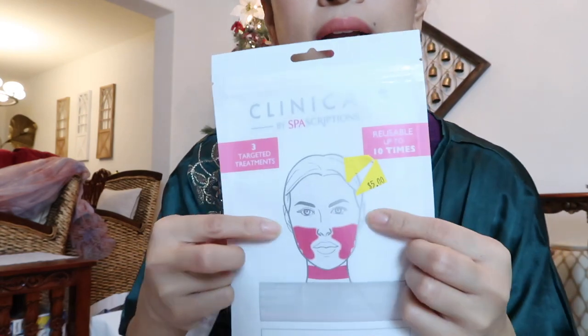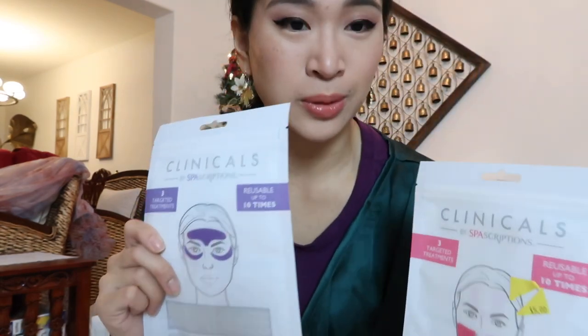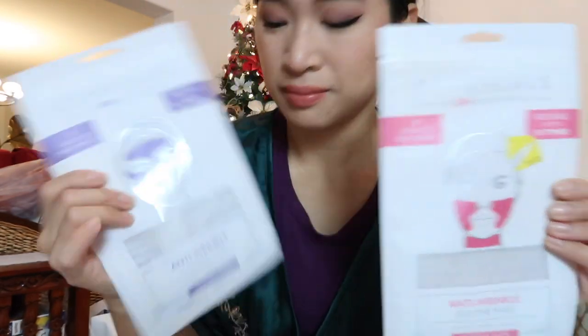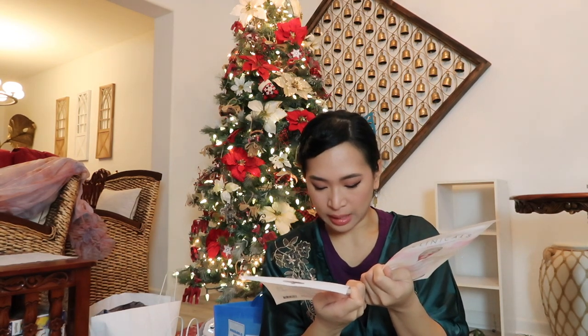Silicone patches that kind of like lift up the skin to minimize the look of wrinkles. And this one looks like a more affordable version. These are reusable up to 10 times and they're anti-wrinkle silicone masks. Each of these come with 3 targeted treatments. This one is for like the cheeks and mouth area and your neck. And this one is for under the eyes and your forehead. So these are reusable. And these are, I feel like, comparable to the more expensive ones, so I want to try these. They smooth, tighten, and hydrate.